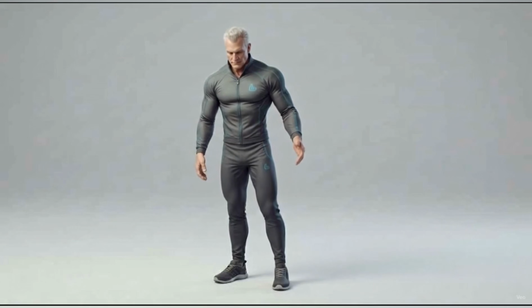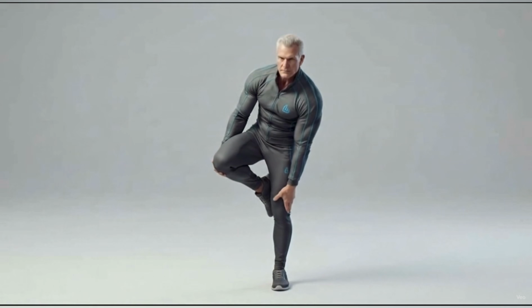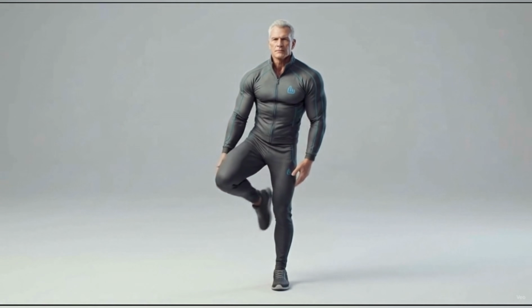1. Standing quad stretch. Stand near a wall, bend one knee, and hold your ankle behind you. Hold 30 seconds each side. Releases tension on the front of the knee.